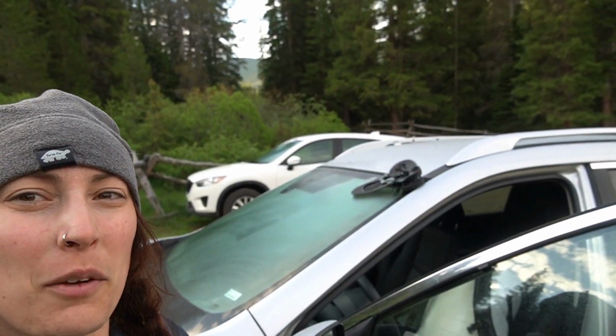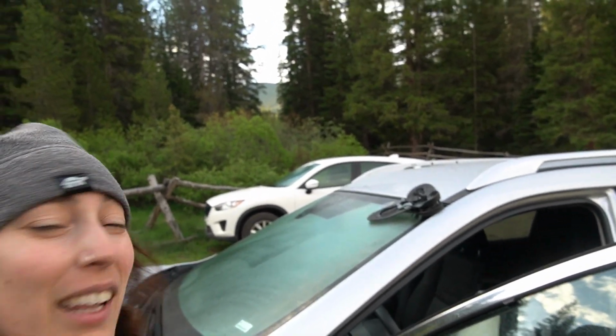So you know how I thought I lost my camp shoes? My faith in humanity is restored. I left them in my car.